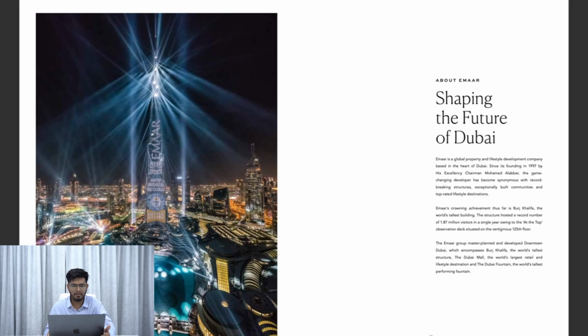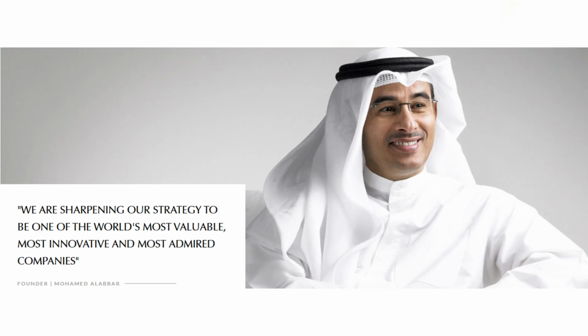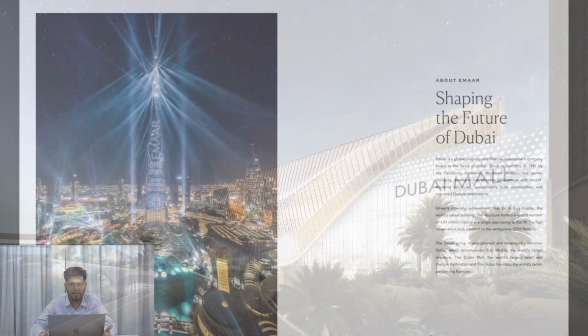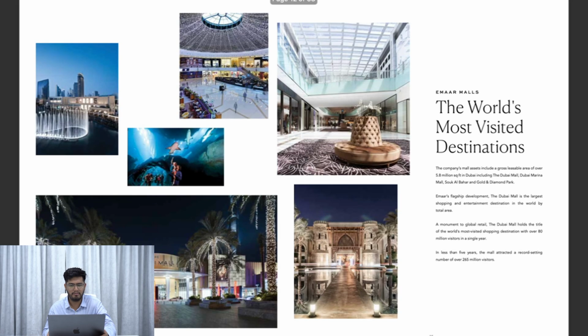Now it talks about Emaar. Emaar is a developer who is known for delivering something which no one has ever imagined. They have delivered the tallest tower in the world, Burj Khalifa. They have delivered one of the largest malls, the Dubai Mall. So it is known to deliver iconic locations, and that is why someone should understand this by looking at their past track record, that they can deliver something like Dubai Creek Harbour.